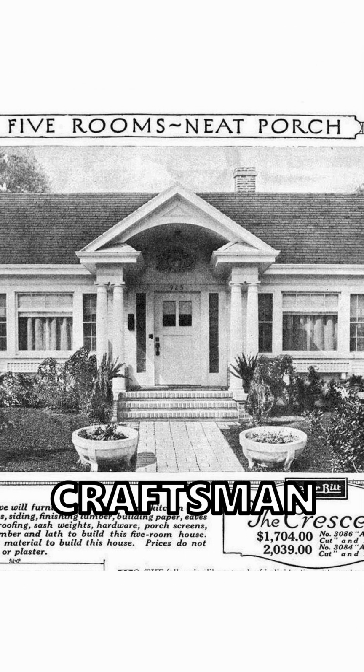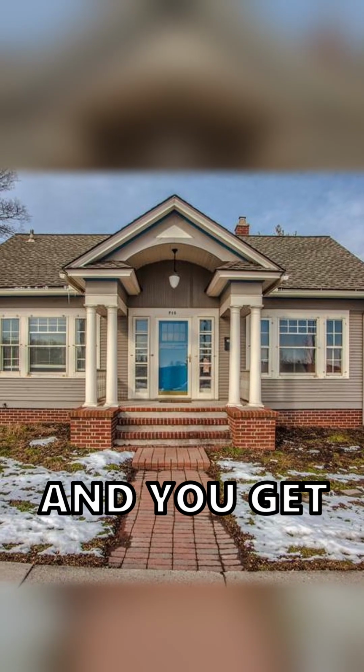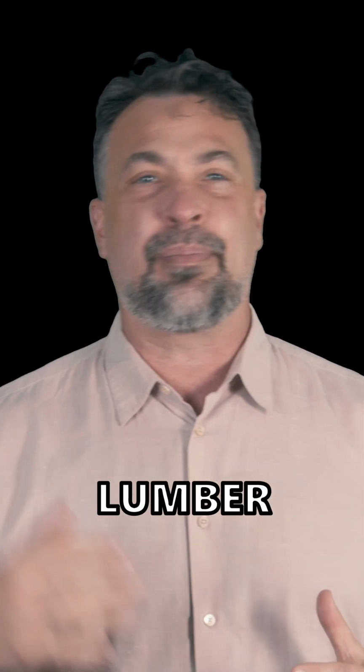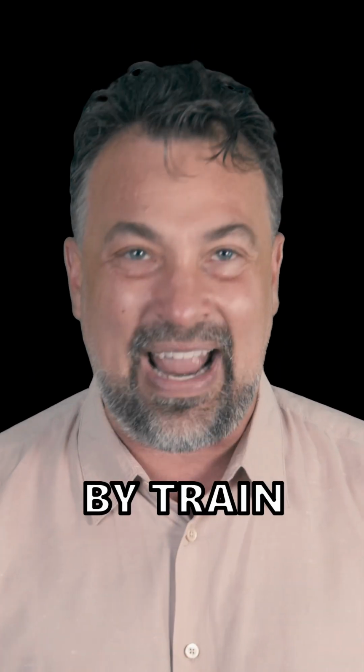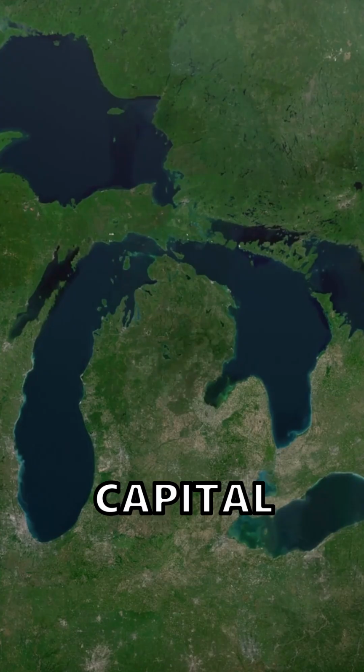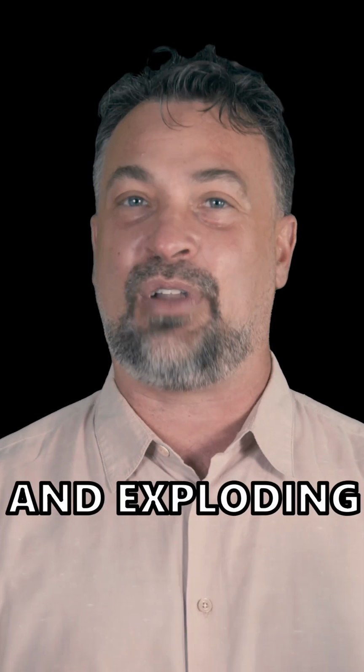You'd pick the Craftsman or the sprawling Colonial, and you'd get everything needed. Over 30,000 parts, pre-cut lumber, nails, shingles, fixtures, even paint, all delivered by train. And in Michigan, we're a kit home capital with our strong rail network and exploding auto industry. Ann Arbor, Ypsi, Detroit, Flint.